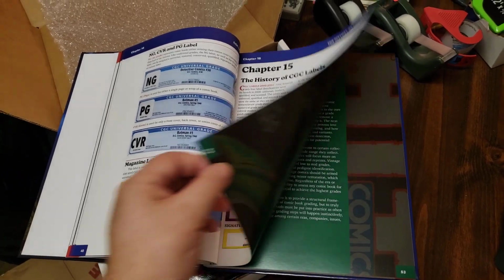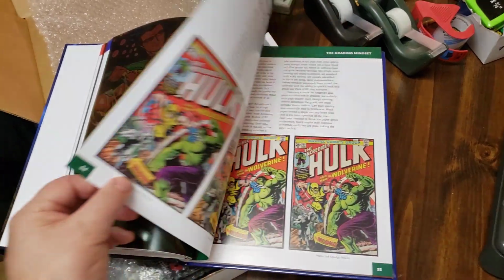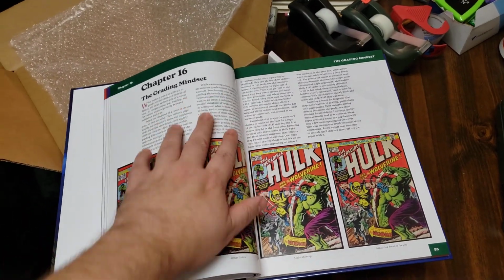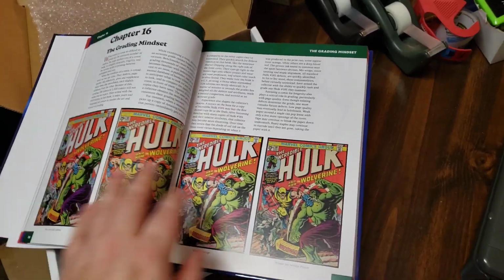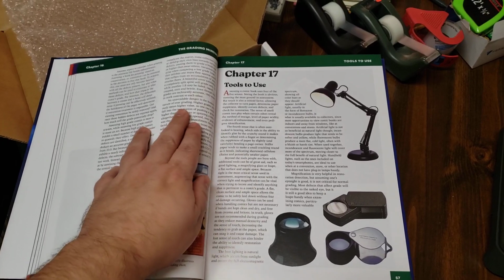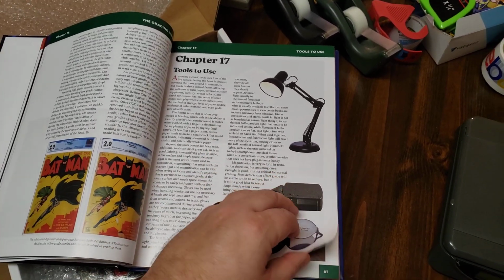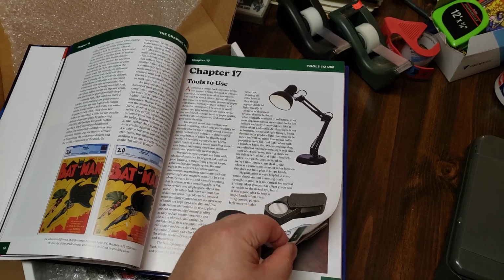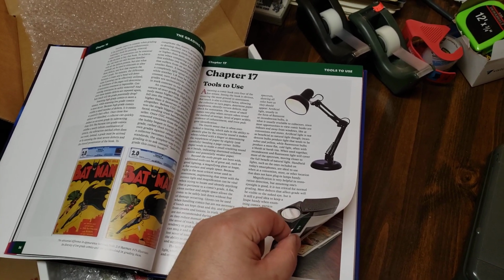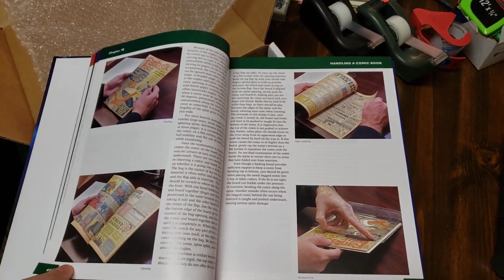Of course, we get the section about their grading. How to grade a comic book. Now, I've always been confident, at least since I got to the age that I understood comic book grading, in my grading. And I would say that typically I'm usually stricter than what I've seen from CGC here. Of course, they get really strict once it comes to crossing over to 9.8 to 9.9, which they should be, I suppose.